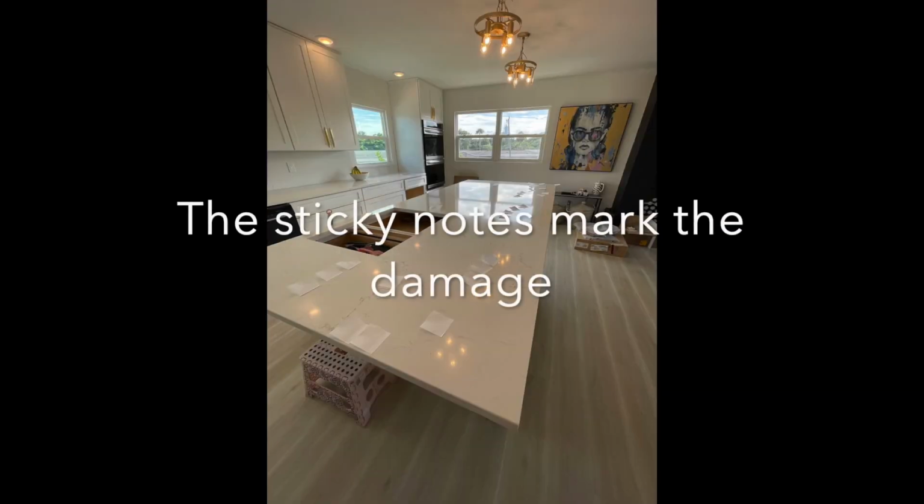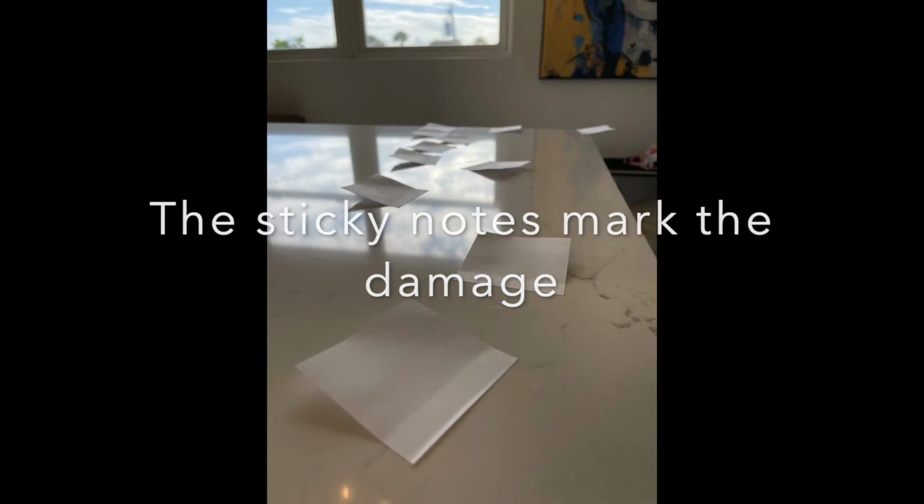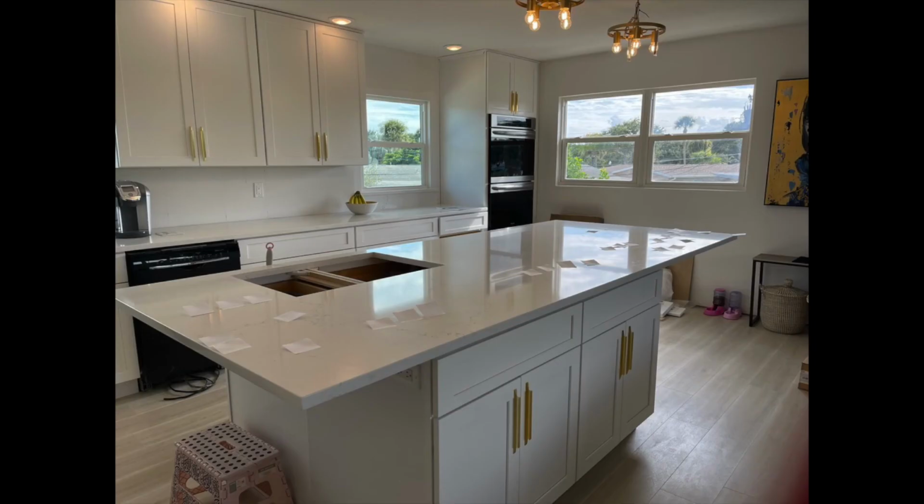This is week 18, I think, and the quartz was delivered last week on Wednesday, and it had a huge scratch down the whole length of it. So it's 120 inches long, 10 feet, and it was damaged from one side to the other. So today, unfortunately, they are removing it so they can take it back to the shop and try to buff it out, and if not, they'll have to replace it with a new slab.